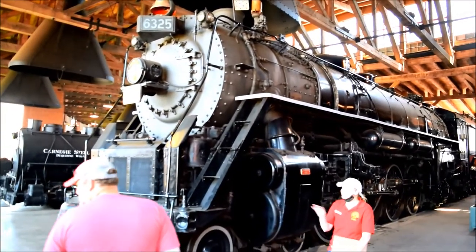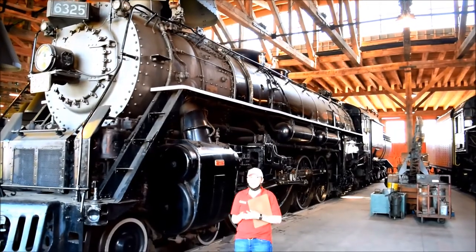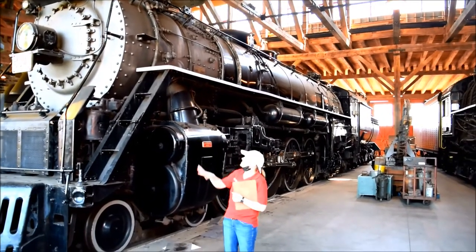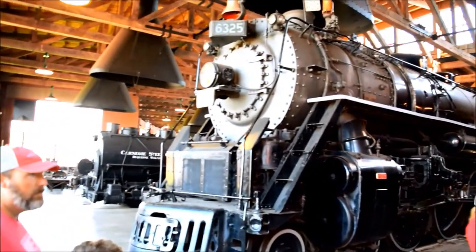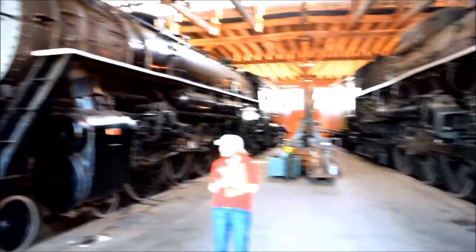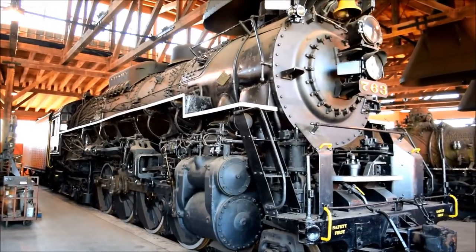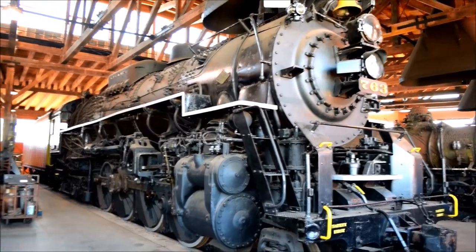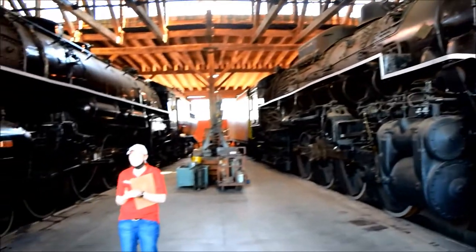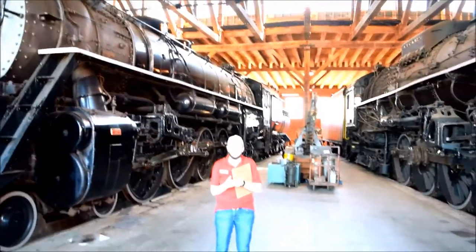So these last two locomotives here, they are referred to as our war babies because they were both built during the 1940s. So we have 6325 built in 1942, and then 763 a couple years later in 1944. Now this is a local build for us, 763. It came out of Lima, Ohio, built for the Nickel Plate Road Railroad, and that was hauling perishable goods between New York, Chicago, and St. Louis. Now right now it does hold the title as our largest here in the collection. This weighs a little over 400 tons with its tender.